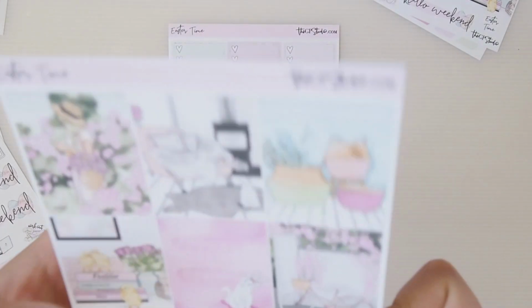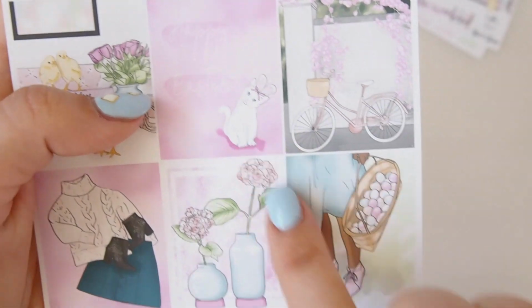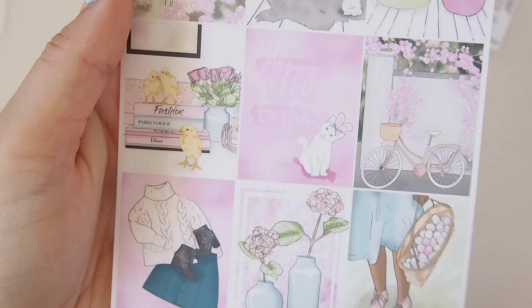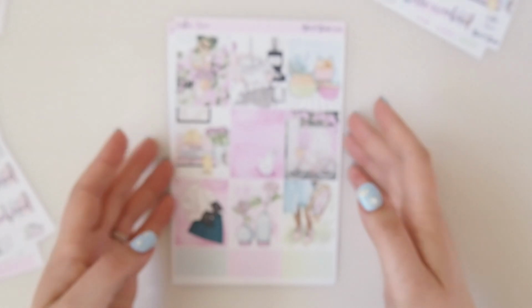So I'll just show you guys. I don't know if you can see, you've got this really cute little cat with her bunny ears on. Then you've got this girl holding eggs in her basket, some chicks with some fashion books. You've got a little bunny here in this interior scene. So it's still Easter, but it's more of a subtle Easter theme. Look at that.